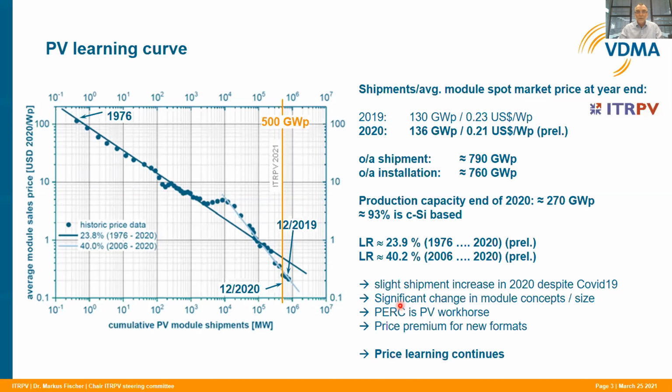Overall, the summary for last year: slide shipment increase in 2020 despite the crisis in COVID. So we have a significant change in module concepts and size. This is what we see. And PERC is still the PV workhorse. And we see also a price premium for new formats.